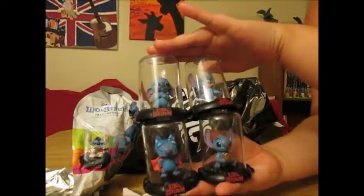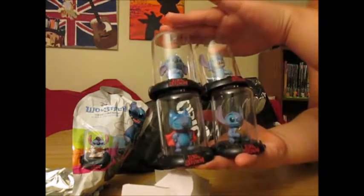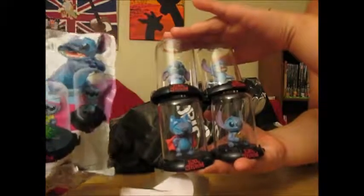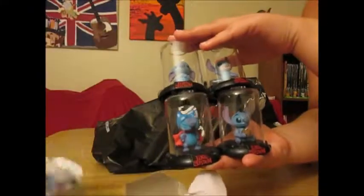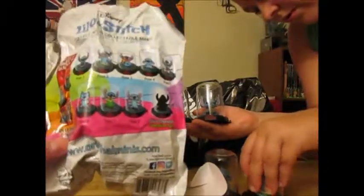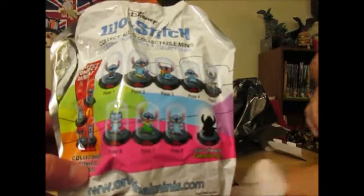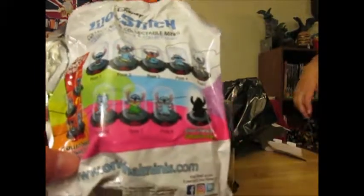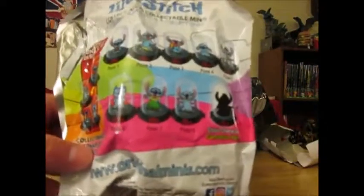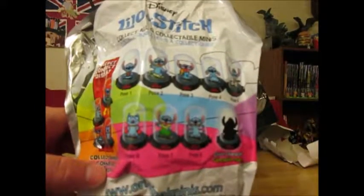Each of them has a very good paint job all the way down to the details on Stitch's eyes. It's interesting to note that the special edition one is a version of the Elvis Stitch that is glittery. So you can get a regular Stitch and you can get a glittery one. And there is also no Lilo or characters other than Stitch in this set. So it is a very interesting set and actually a lot of fun to collect.